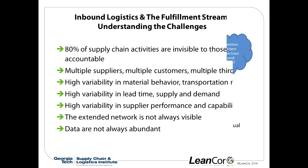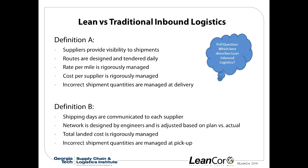Of course, data is never always abundant. The joke goes where people are waiting on data or data is waiting on people. Either way, it's always a challenge. So knowing all of these things, this is how we've built our program around some of these challenges that we have.